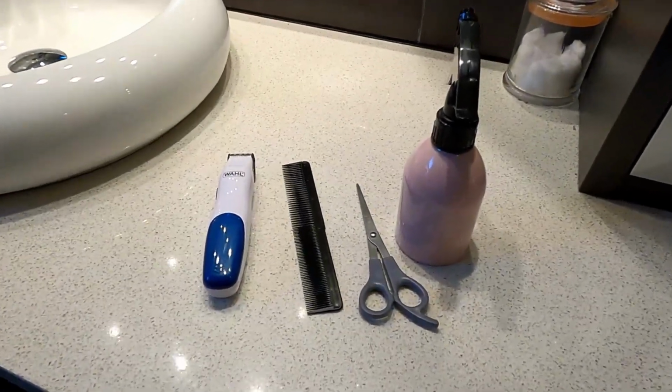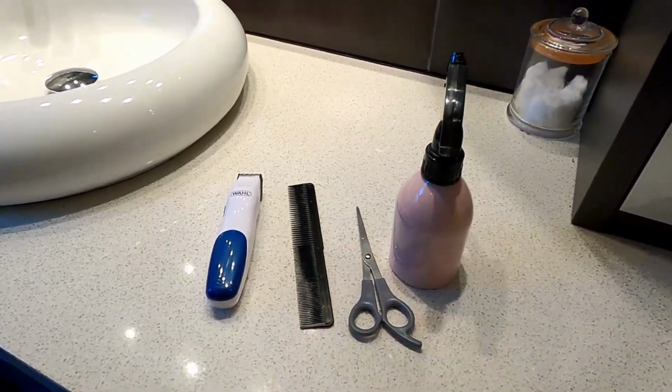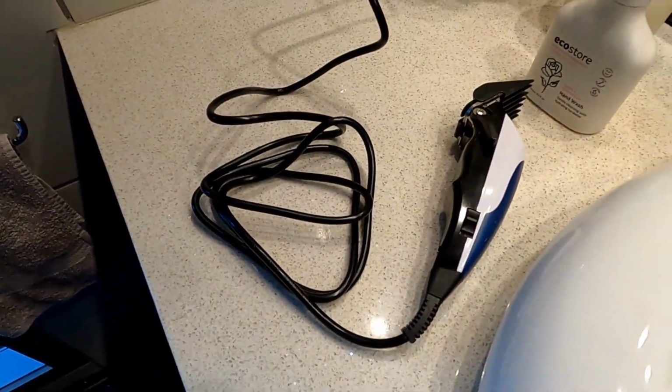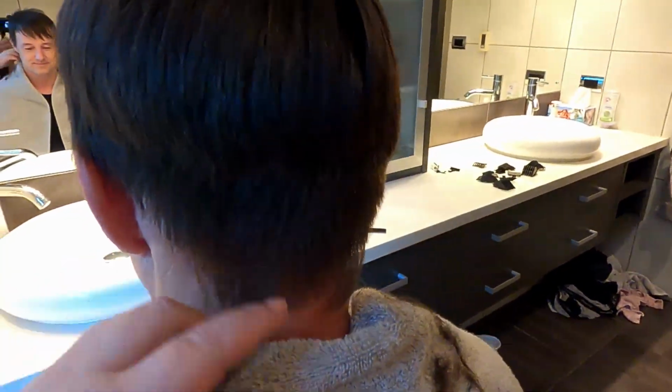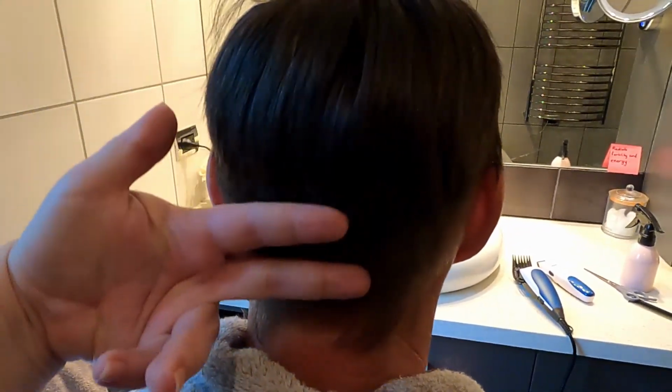So these are the tools I've got. I've got a trimmer, a comb, scissors, and then a spray bottle. And then I have the clippers over here. So wish me luck. Okay, so here's how I'm going so far. I'm finding the ear area quite tricky because I'm not quite sure what to do. So next I'm going to do some trimming up and then I'm going to blend it.